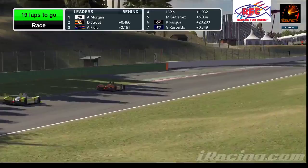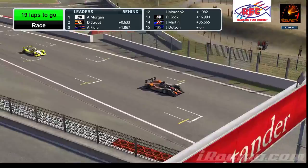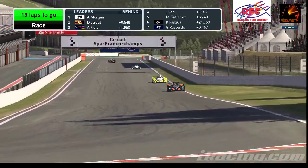As we come into the next. Oh, yeah, he's putting the pressure on. Yes, he is. We're coming around the second to last corner here, which usually for Formula One is the first corner, but for these guys today, it's the last corner, the dreadful hairpin turn. And we'll see if Andy Morgan. Oh!